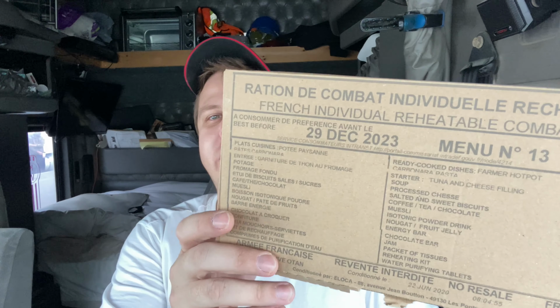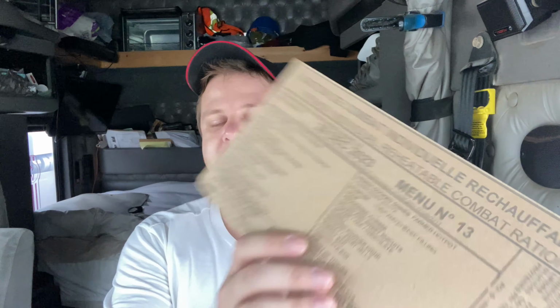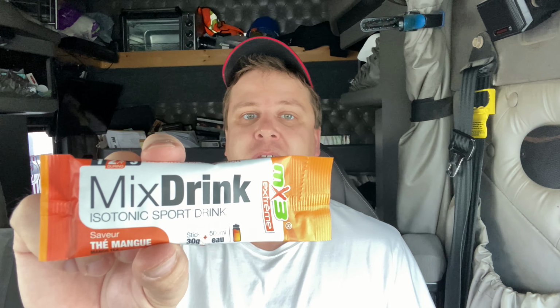Perfect. So that was a 2020 French RCIR Farmer Hotpot, Carbonara pasta. The two mains. This was absolutely awesome. The only thing I didn't like is this damn drink. I could mix it up and tell you it tastes like pee, or I can just tell you it tastes like pee without doing all that. I'm going to give this to somebody I don't like, so if you get this in the mail, now you know. Nasty, nasty stuff. Everything else in this is an amazing ration. For a 24-hour, there was nothing in there I didn't like, aside from the drink. I mean, these crackers, I bitch about them, but they're fine, they're edible.